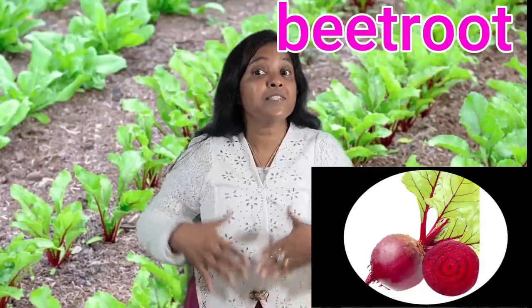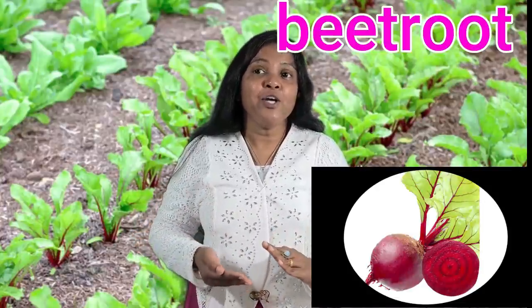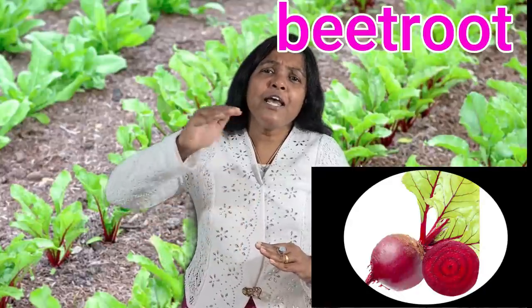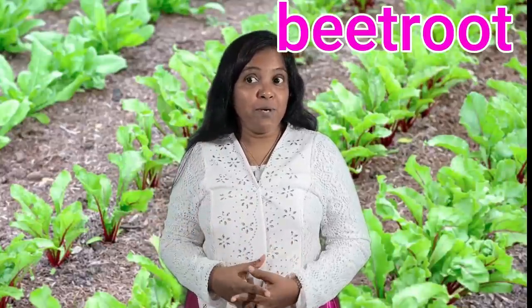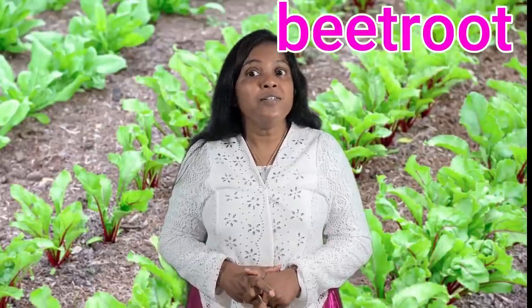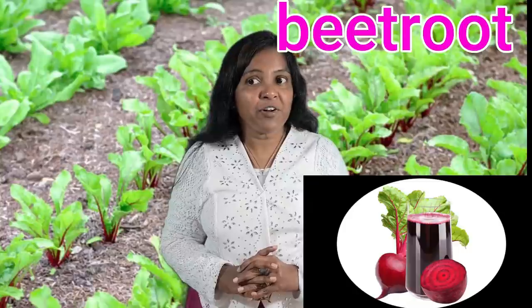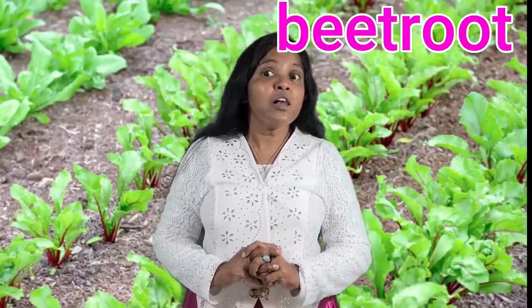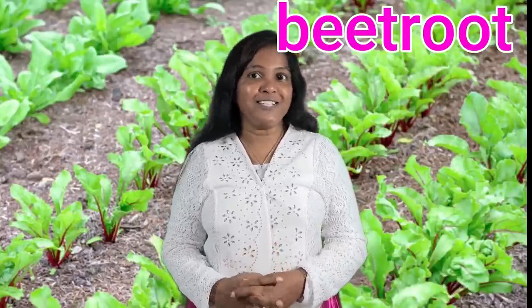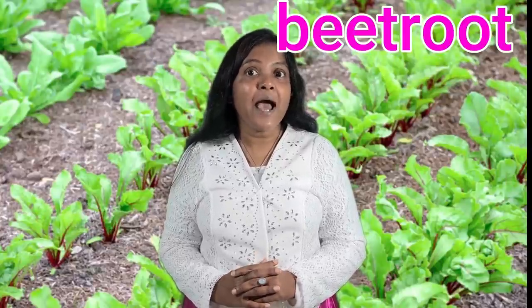It has long stalks outside that are purple and gray with green leaves. We can eat beetroot steamed, raw, grated or diced. Do you know beetroot juice is very nice? It is rich with minerals, fiber, full of vitamins, especially folate. It's really good for heart diseases and anemia.